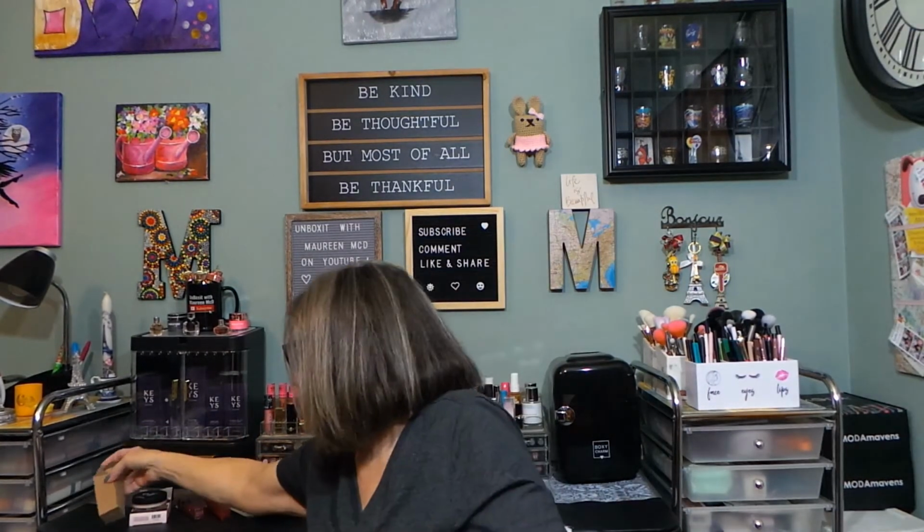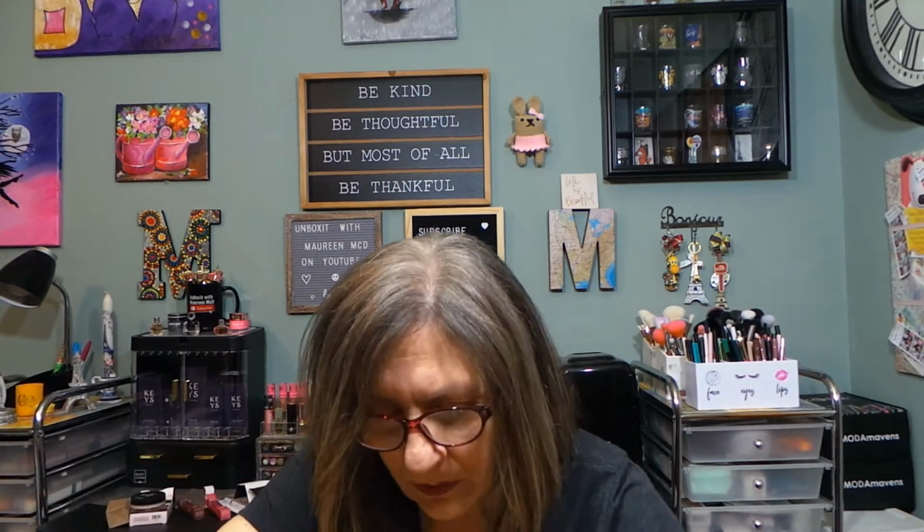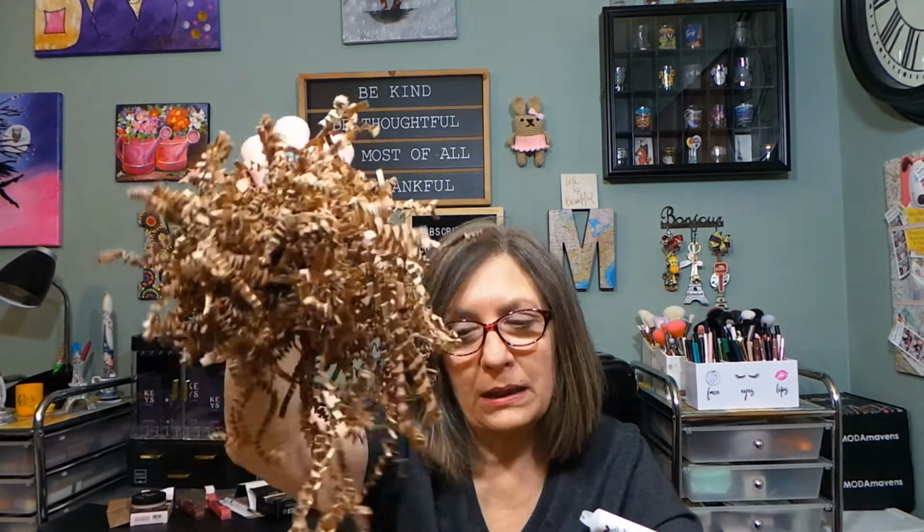Like a blush and a highlighter. You could use them for shadows, whatever you would like. So that's part of the mystery bundle. What is this? And here, there's a lot of fuzz on everything, from all these little squigglies all over the place.